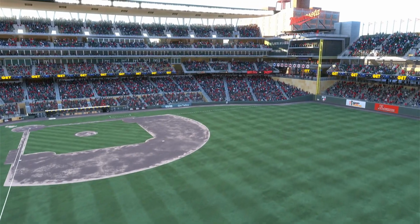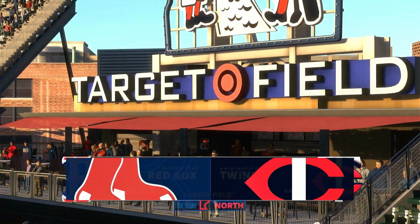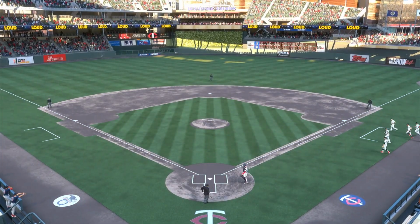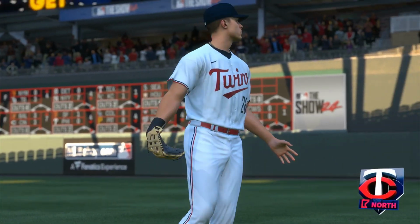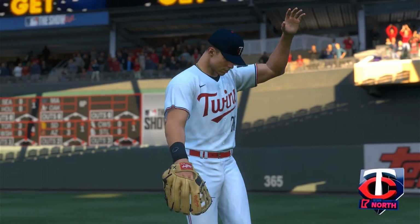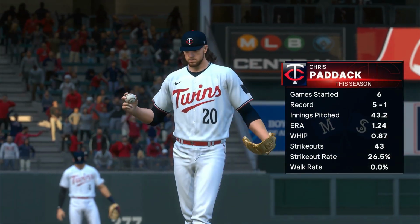A great night for baseball ahead on the show. It's the Boston Red Sox taking on the Minnesota Twins. First pitch coming your way next. Coming up on the first pitch.